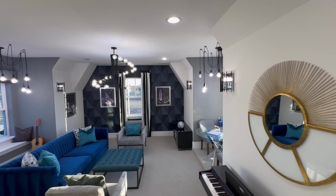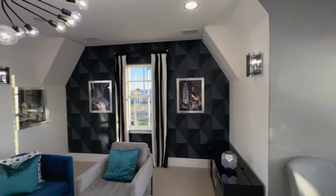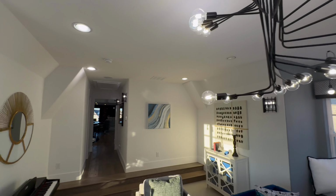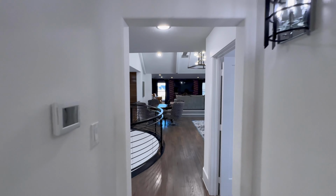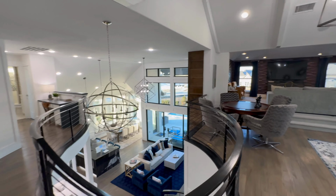And we got, I think this is the media room, y'all. They have it as a sitting area and stuff. I think it'd be a great media room. Hang the projector right there. Screen back there. Very nice.